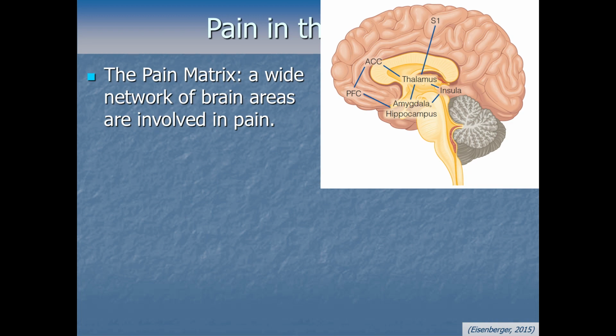In the picture up here, you can see a summary of the network of different brain regions that all seem to be active during pain experiences, and different areas here seem to be relevant especially for certain aspects of pain perception. So the whole network has sometimes been called the pain matrix to emphasize that there's not one single pain area in the brain, but rather a wide network of areas that are all involved.